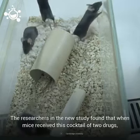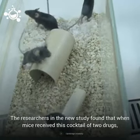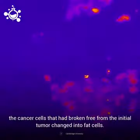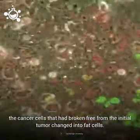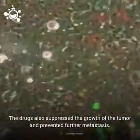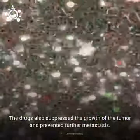The researchers in the new study found that when mice received this cocktail of the two drugs, the cancer cells that had broken free from the initial tumor changed into fat cells. The drugs also suppressed the growth of the tumor and prevented further metastasis.